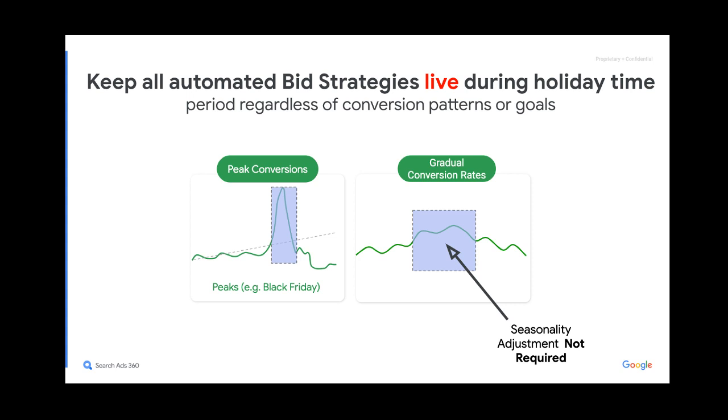The second type of peak that you might see is a very gradual, let's say about 10 to 15% increase over a period of time leading up to that specific holiday. This could potentially mean a day-on-day increase of about 1 to 2%. Here, we recommend that the automation and algorithms can handle the gradual increase without any other changes or the requirement of seasonality adjustments. But irrespective of what kind of peak your business faces, we recommend keeping your bid strategy on.